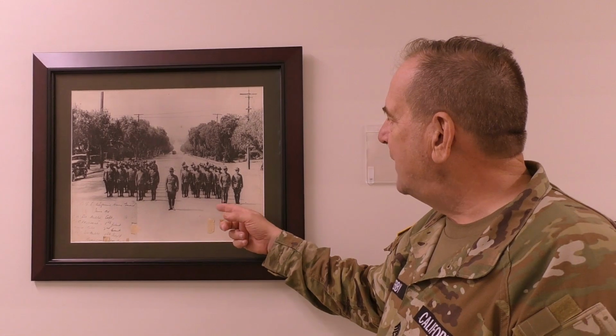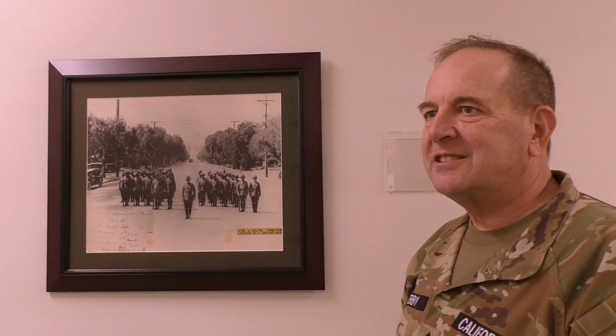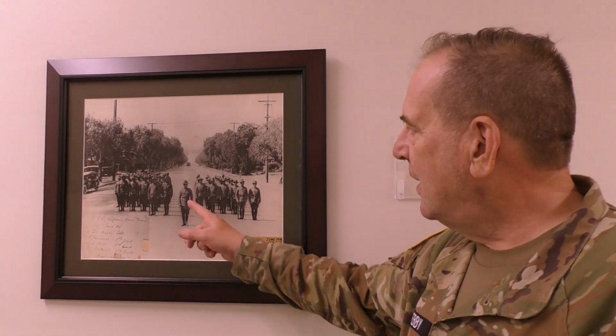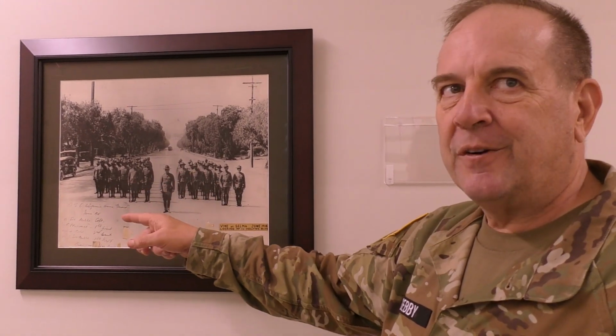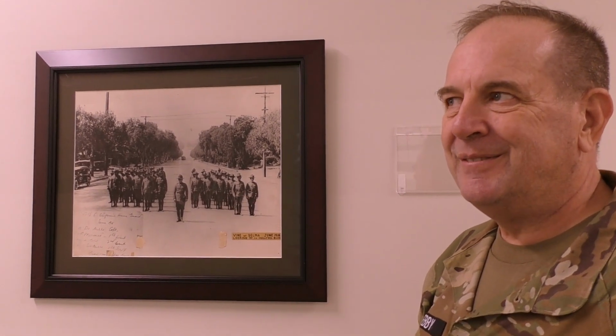But this is probably the most famous unit, the 54th Company, also known as the Lasky Rifles, as in the Lasky Studios. You've heard of their company commander, Cecil B. DeMille. These are all the studio technicians from the Lasky Studio, and his brother William was the first sergeant. Uh-huh.